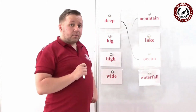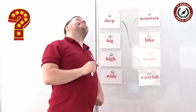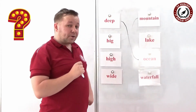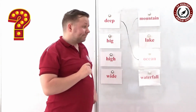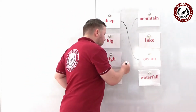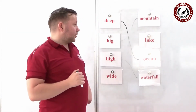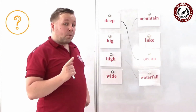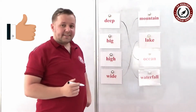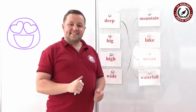High. What do you think matches high? Is it a high lake or a high waterfall? It's a high waterfall. And that leaves the last one, wide. It's a wide lake. Did you get them all correct? Good job if you did.